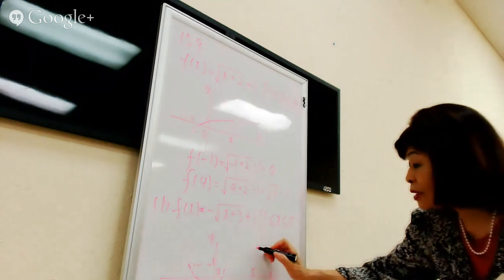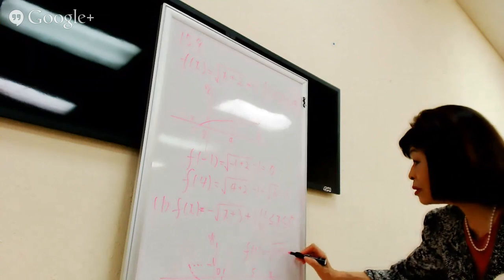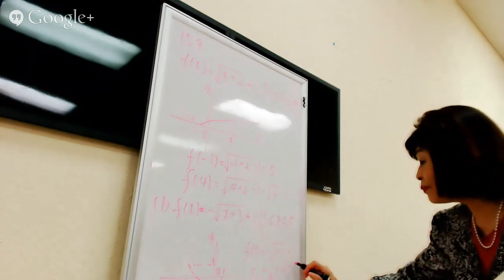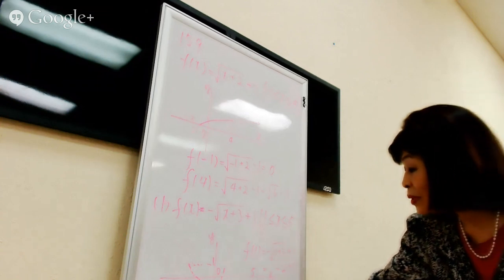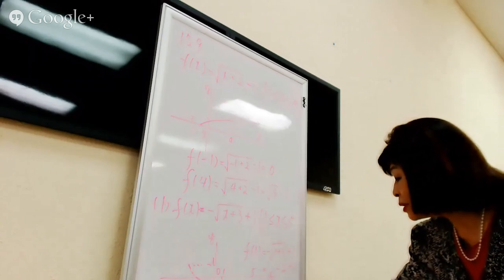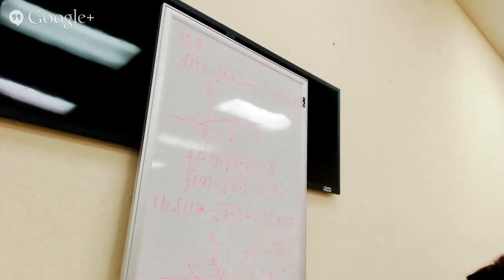So f(1) is negative 1 plus 3 plus 1. Which means it's negative 2 plus 1, equal negative 1. That is the maximum. The minimum is f(5), right? Negative 5 plus 3, sorry. Oh, this is zero here. 8 plus 1. Plus 1. So negative square root 8, 2 root 2, plus 1. That's the minimum. Okay. So same as the 59. Exactly the same.